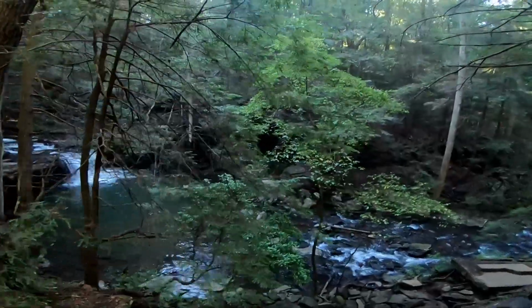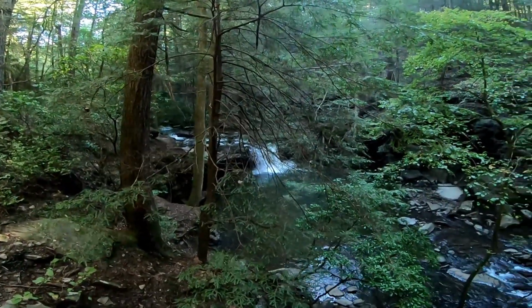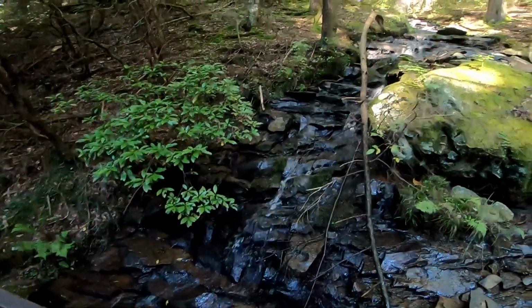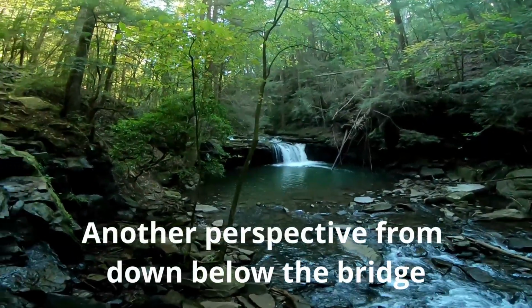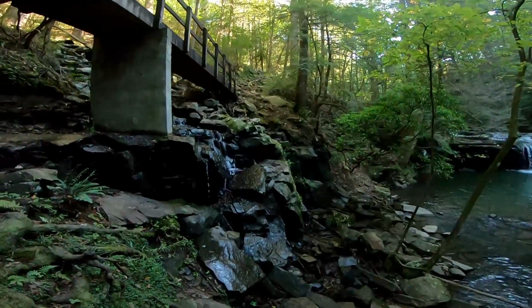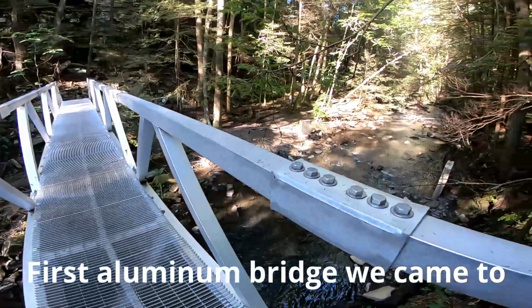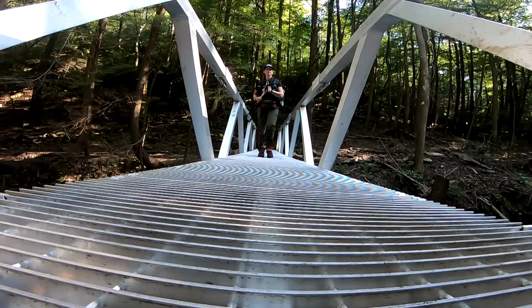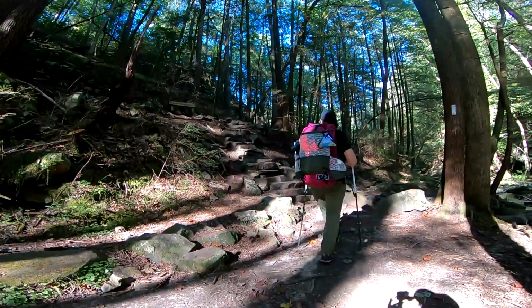It's a little over half a mile in on the Grundy Loop. This is Blue Hole Falls. Beautiful back here. This is where the day loop ends at this point and goes on to the Fiery Gizzard Trail.